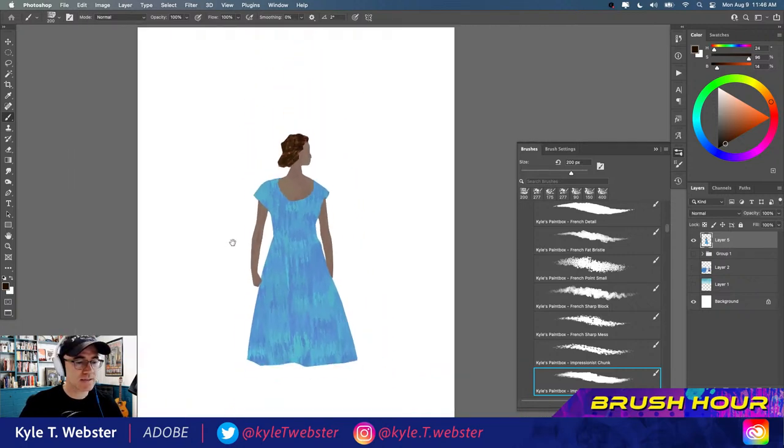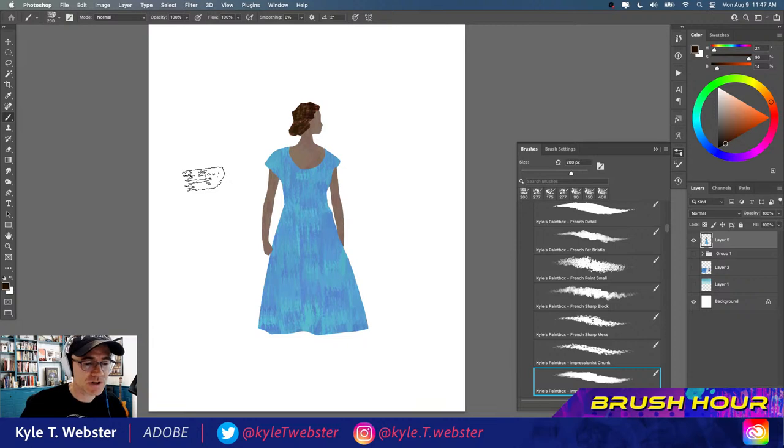So I like this, being able to carve out a shape with your lasso tool, paint inside of it with an impressionist brush, and then immediately you've got more interesting stuff than just flat color, immediately. And you could do this all day long with a bunch of these different brushes in the set, mix and match, right? Throw in some more texture here and there. Go ahead and lock your layer transparency right here if you want.